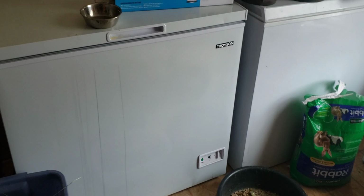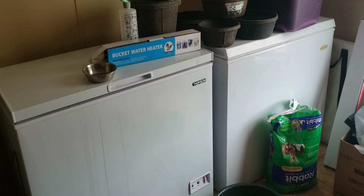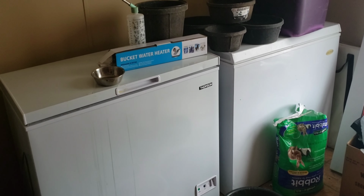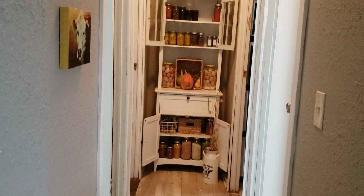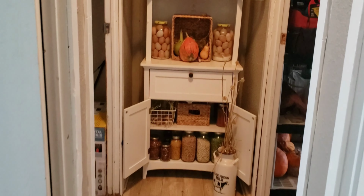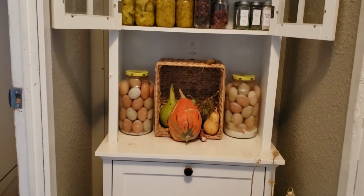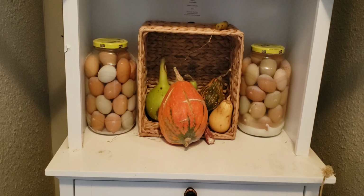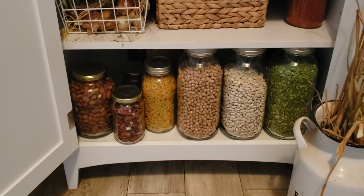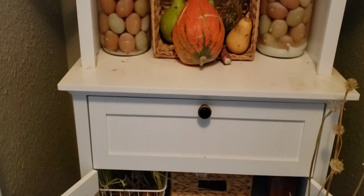We ourselves have plenty of food. We have our 2 freezers here. That's with our pigs that we raised and our chickens that we raised. And our harvest cabinet with food that I grew and canned. And water glassed eggs. And then I have some dried beans that we've stocked up on. Onions, potatoes.